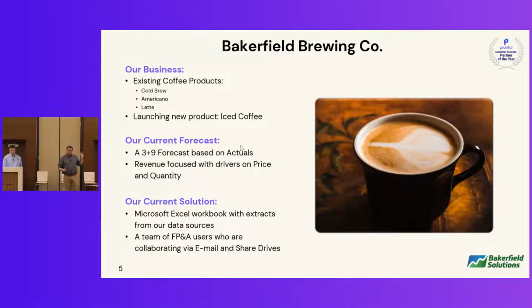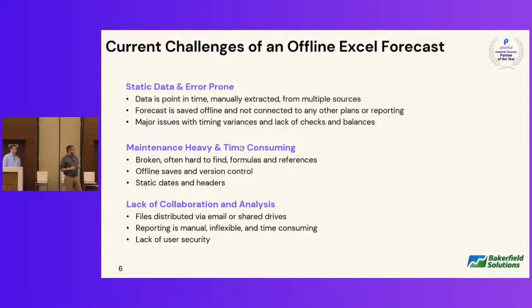And then we're going to talk about where we're at today, right? That's the theme. We're starting in an offline Excel and transforming it to a Planful solution, to a true cloud solution. And so that's where we're going to be heading today. So that is our company. So we talked about where we're starting.